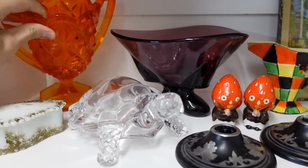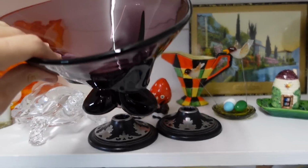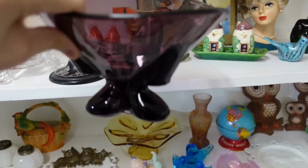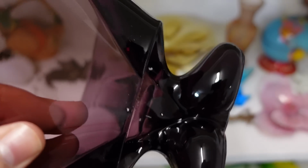Love that piece. Next to it also is a really, really pretty purple. Here we go. Look at that. I mean, that is Halloween to the max right there. And the feet on it has these like tri-feet. Wow. I mean, that is just beautiful.